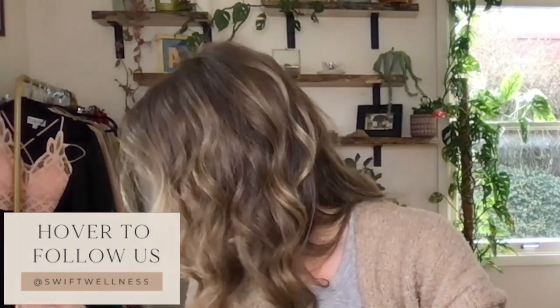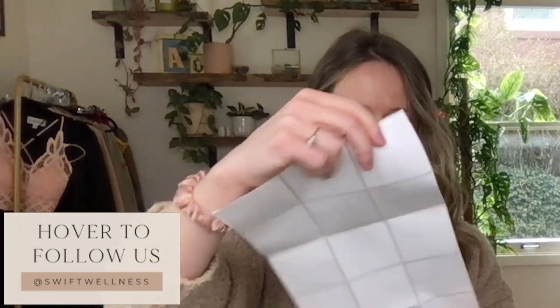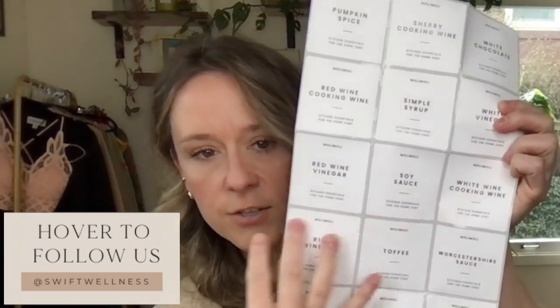So let's see. All right, where did my labels go? It also comes with a bunch of different labels. So like I said, you can use this in your home for, let me pull these out so you can see. You can use them in your kitchen if you wanted to use them for pumpkin spice, for example, for a syrup. You could use it for soy sauce, red wine, rice wine, toffee.